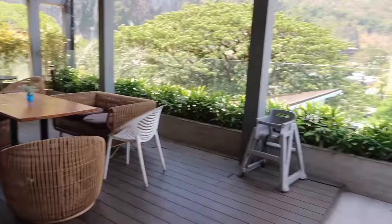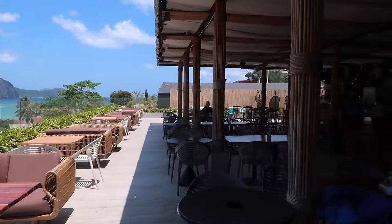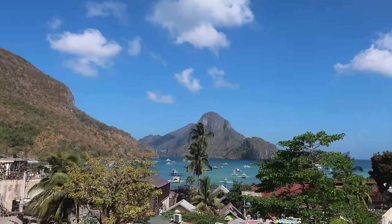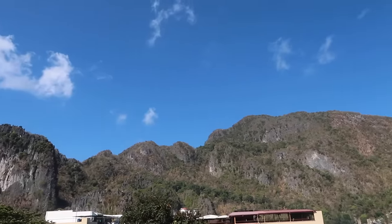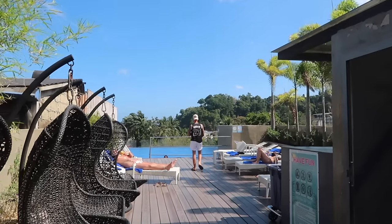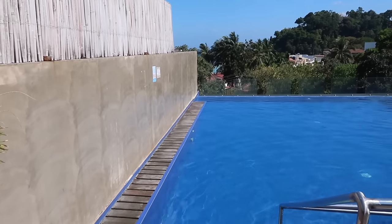This is the rooftop of our hotel. We've got the seating area where we have breakfast, and it's a restaurant as well. And then this is the view. It's actually unreal. You can see the sea and all of these mountains. The sea looks so blue down there as well, and it looks really still. This is the pool area. We've got the sunbeds and then the pools over here. The pool here.